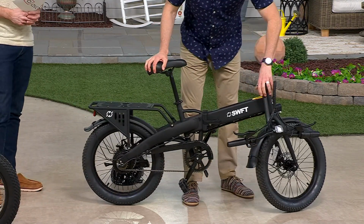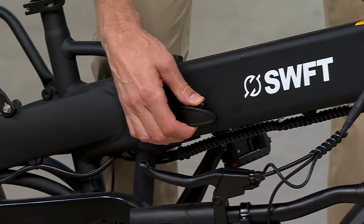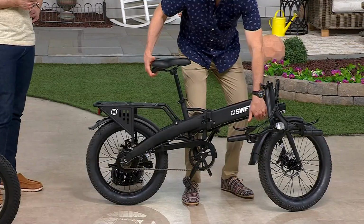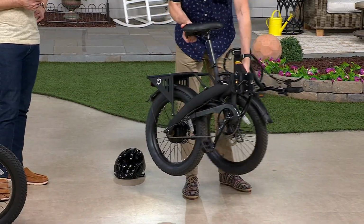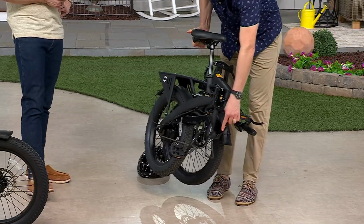Okay. And then there's a big fold right here in the middle of the frame. I simply press the button, open it up, bend my knee into the frame of the bike and fold it in half. Wow.